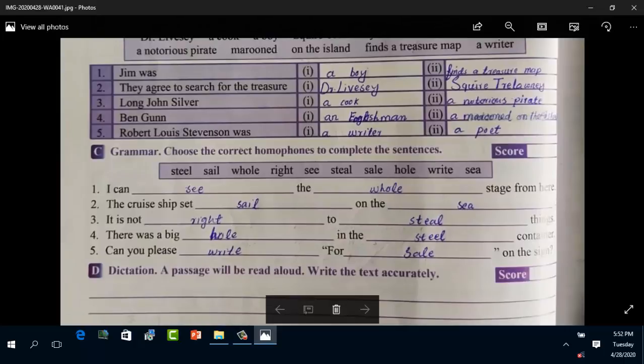Question number C, grammar. Choose the correct homophones to complete the sentence. I can see the whole stage from here. The cruise ship sets sail on the sea. It is not right to steal things. There was a big hole in the steel container. Can you please write for sale on the sign?